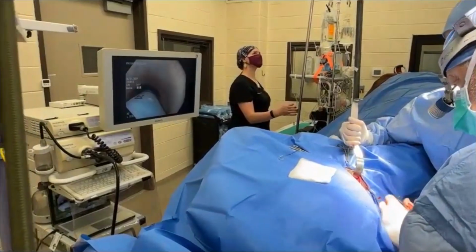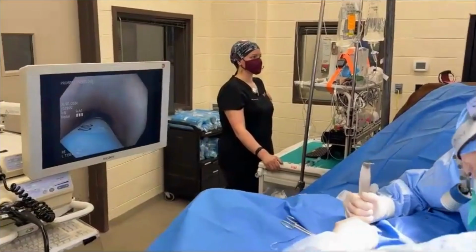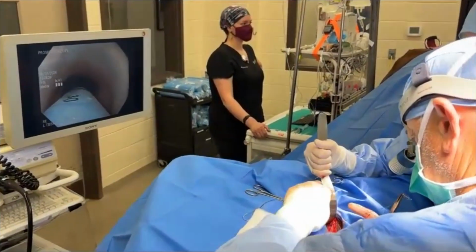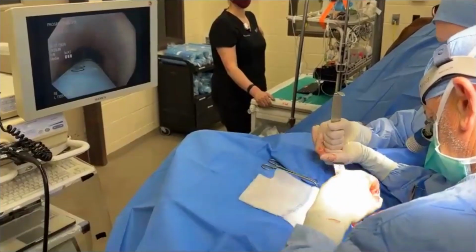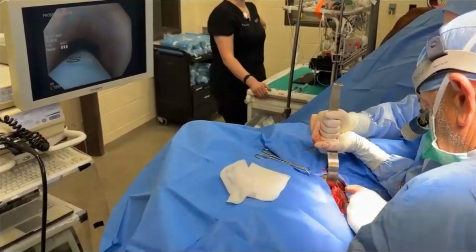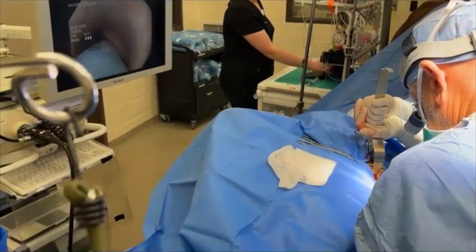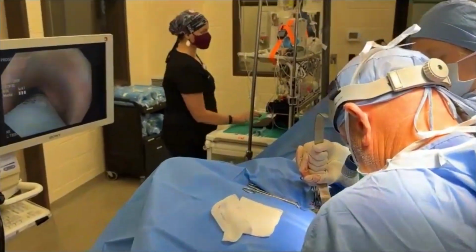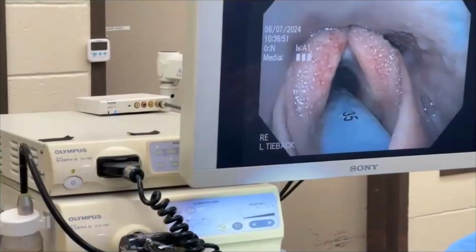So the muscular process of the arytenoid is what that muscle attaches to. And when the muscle contracts, it does pull that muscular process back. And so the tieback makes sense. The word makes sense from that regard. And it kind of helps that process. Yeah. Okay.